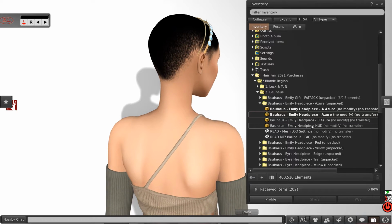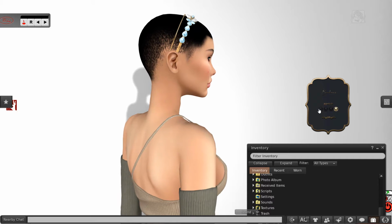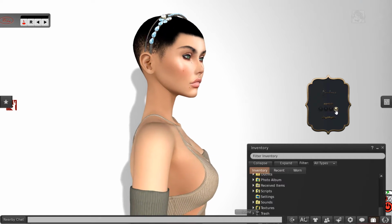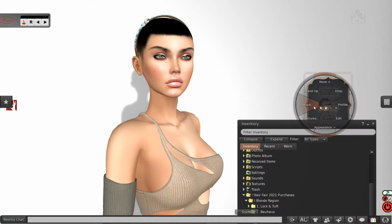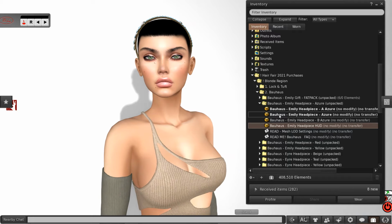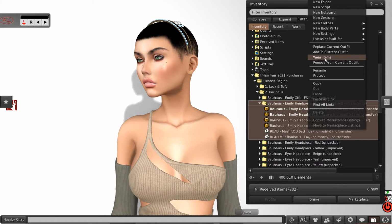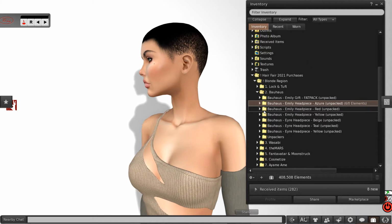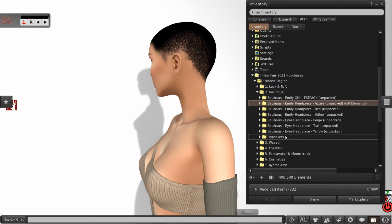Then you have a HUD that comes with that, which again has the different metals that you can choose from, and it's just a lovely piece. There are so many colors to choose from, or fat packs, and I really like that a lot. So I got the Emily in colors that I'm going to use the most often, but I know that they have a whole slew of colors, so if I ever decide to change my mind, I can run back and just grab another one.